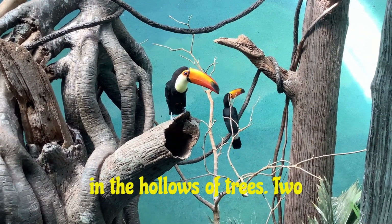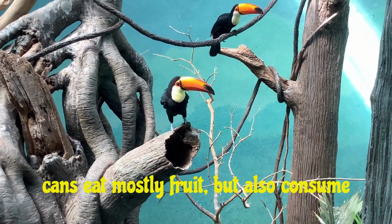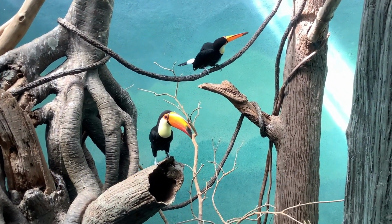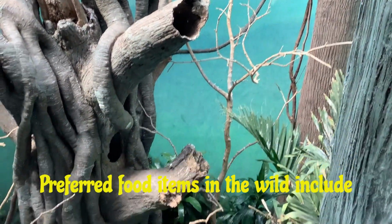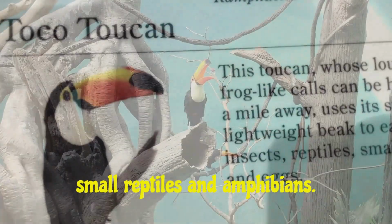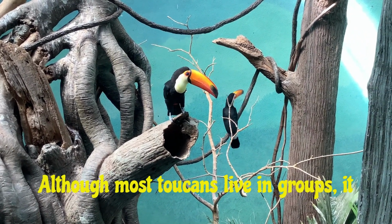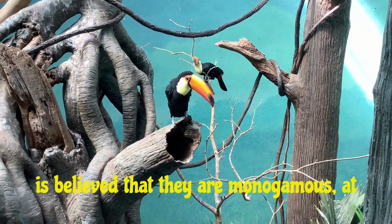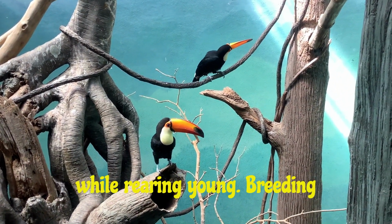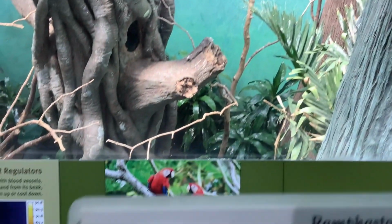Toucans nest in the hollows of trees. Toucans eat mostly fruit, but also consume insects, rodents, and invertebrates. Preferred food items in the wild include fruits, a variety of insects, and small reptiles and amphibians. Although most toucans live in groups, it is believed that they are monogamous, at least during the breeding season and while rearing young. Breeding occurs during the spring.